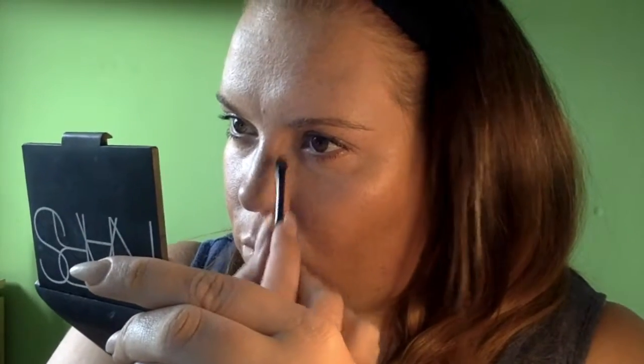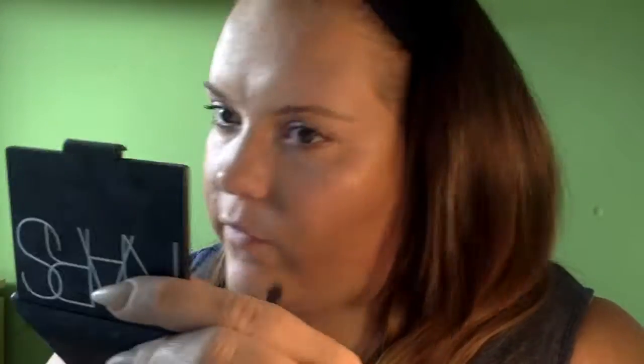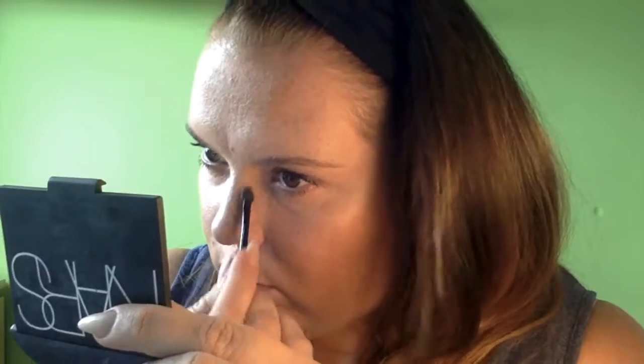So using an old school eyeshadow applicator, yes, I still have these little guys lying around, you never know when they're going to come in handy, and they are perfect for contouring the harder to reach places, like your nose. Now this isn't a step that you need to do, but personally I don't like the width of my nose, so by creating the shadows I can get the look I'm after.